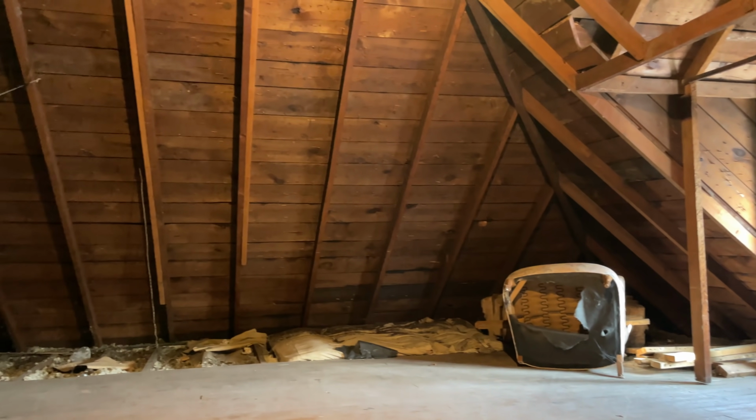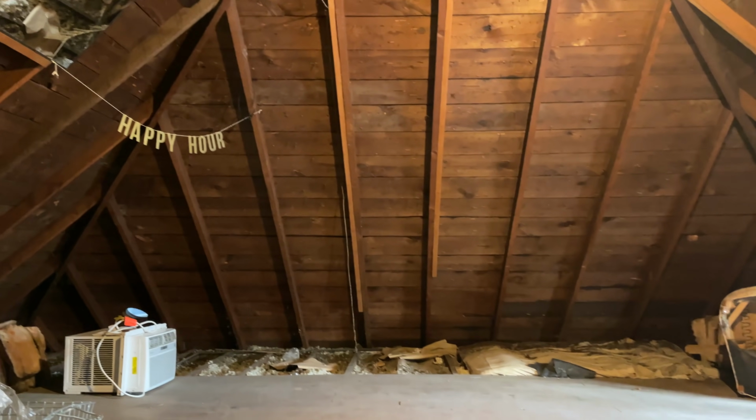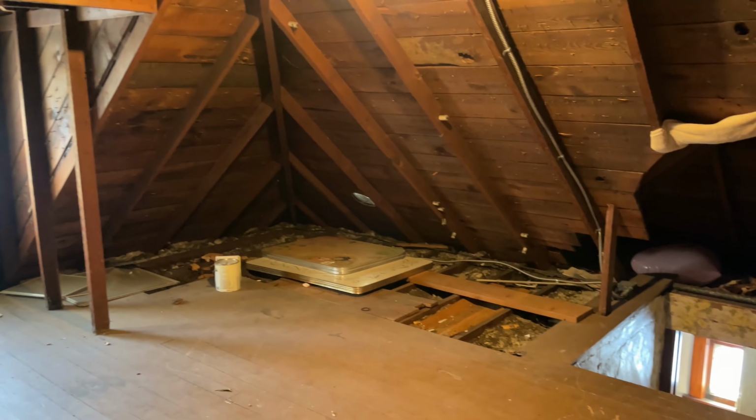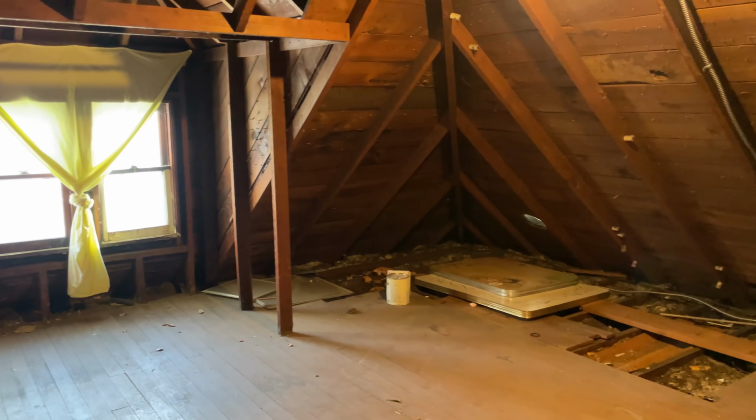I mean, it's so cool because not only do you get the second floor, but you also get the whole third floor of this house, which you can do basically whatever you want to do up here. It looks like the people who lived here before had some kind of party up here.